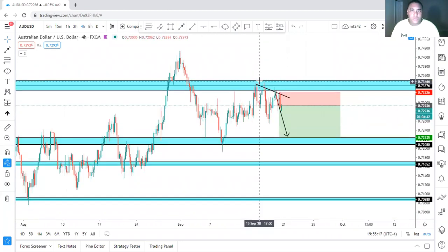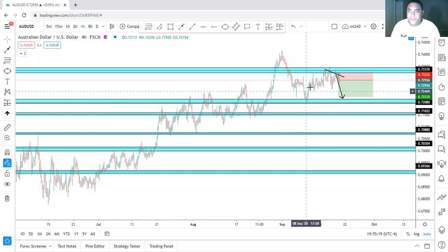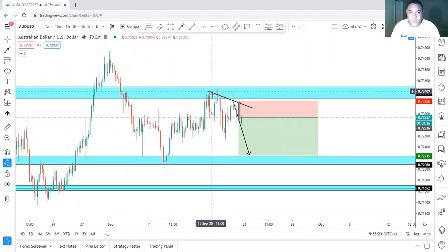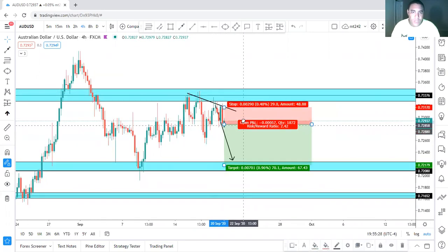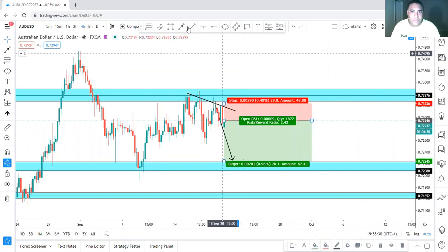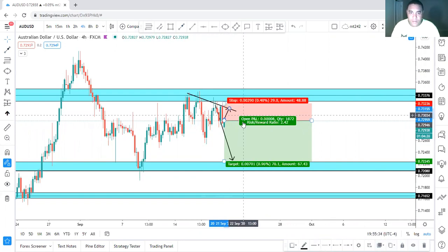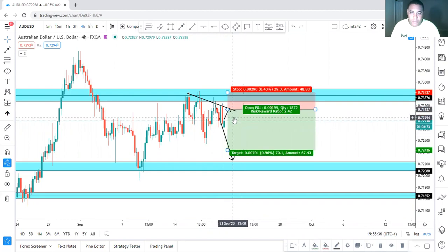All right, so AU, strong resistance level. We can see the price tried to break this level multiple times. We actually have 3 touches on this trend line. I want to see if price approaches this trend line again. I want to see if we could possibly get in here, that way we can get more pips.